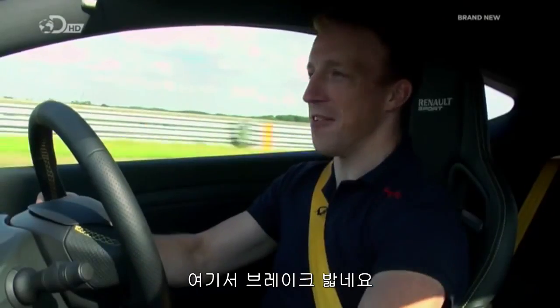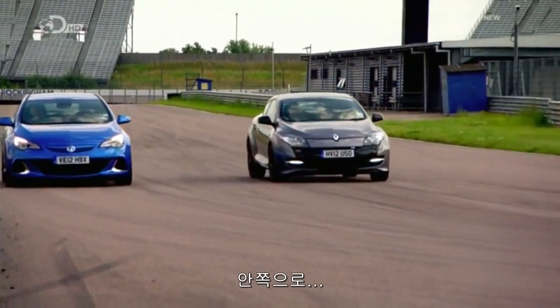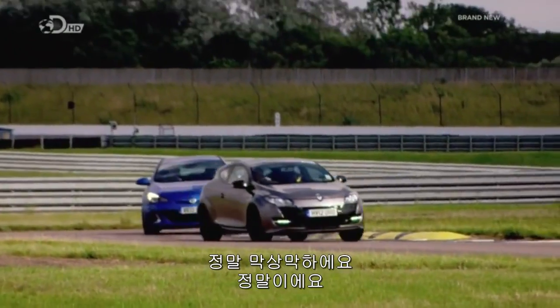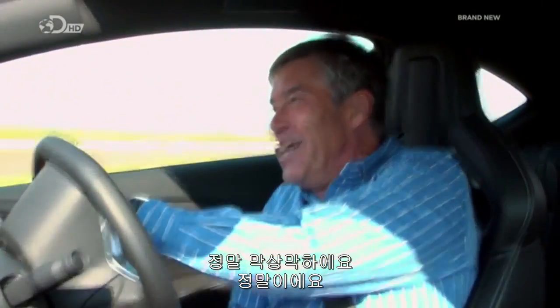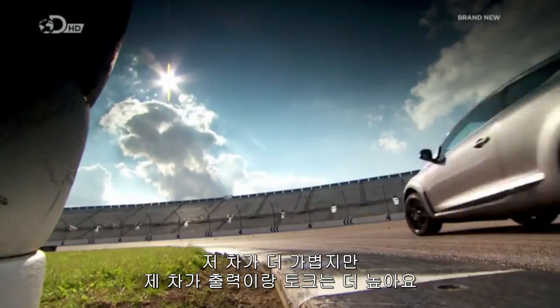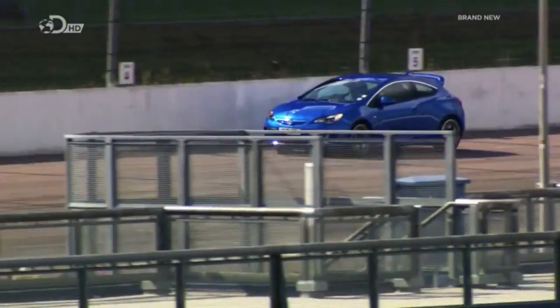Get him on the brakes in here. Can't let the rally drivers down. Here we go. The inside. Whoa, where did he come from? This is so equal, these cars. Absolutely. He's a bit light. I've got a bit more power, a bit more torque. That's good, onto the straight, see if slipstream. He doesn't know what slipstream is.